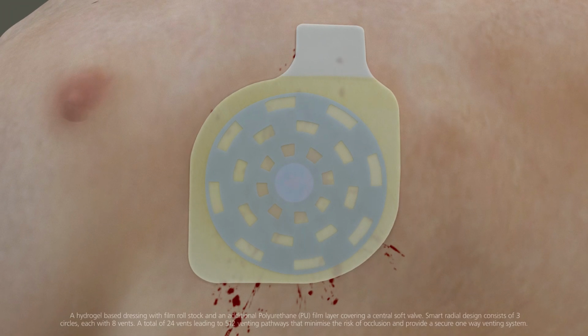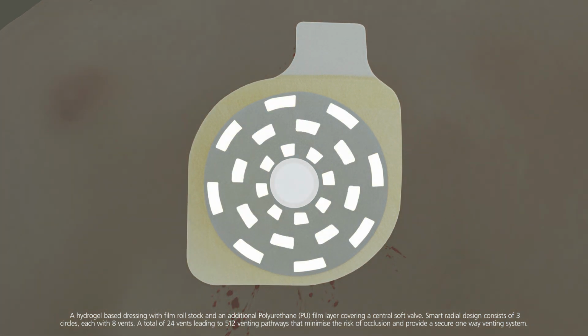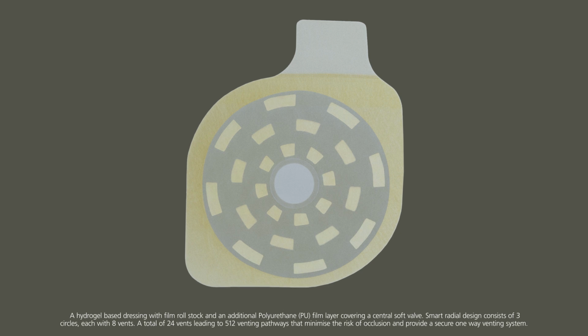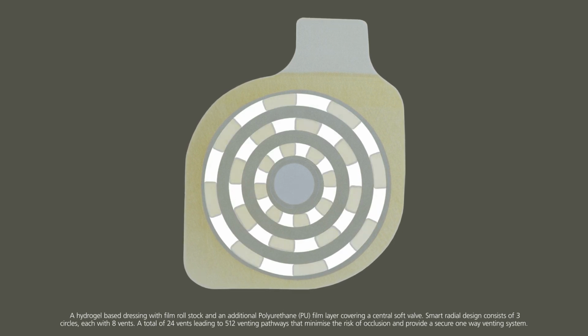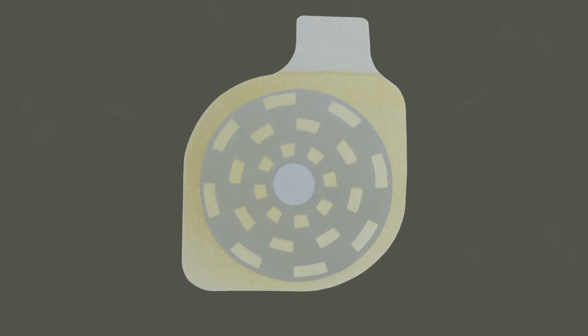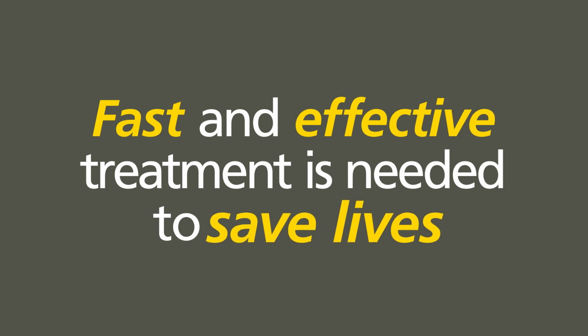Foxseal Vented works by allowing trapped air to escape through a central soft valve and a smart radial venting system with the highest number of vents in the market. The venting system consists of 3 circles with 8 vents on each circle and a total of 512 venting pathways for the air to escape, minimizing the risk of blockage and preventing the development of tension pneumothorax. Fast and effective treatment is needed to save lives.